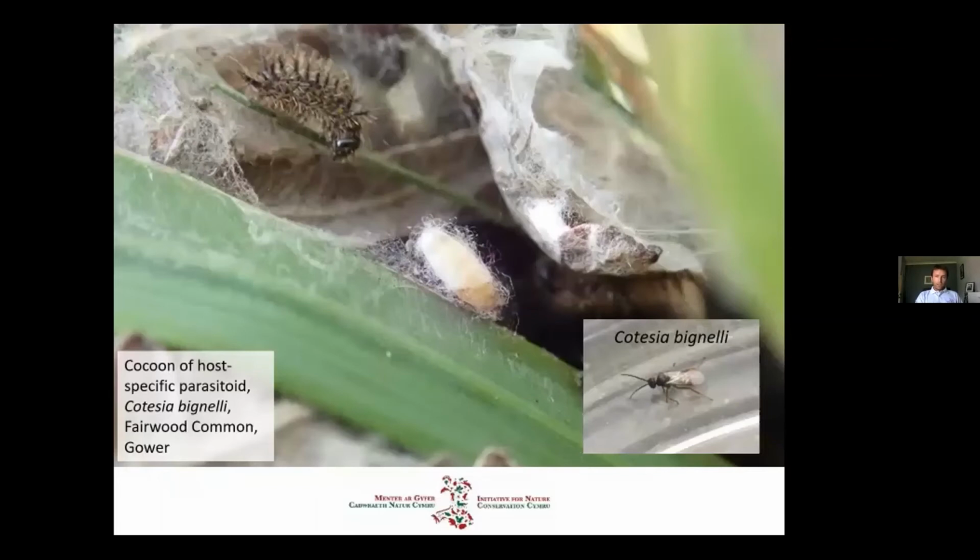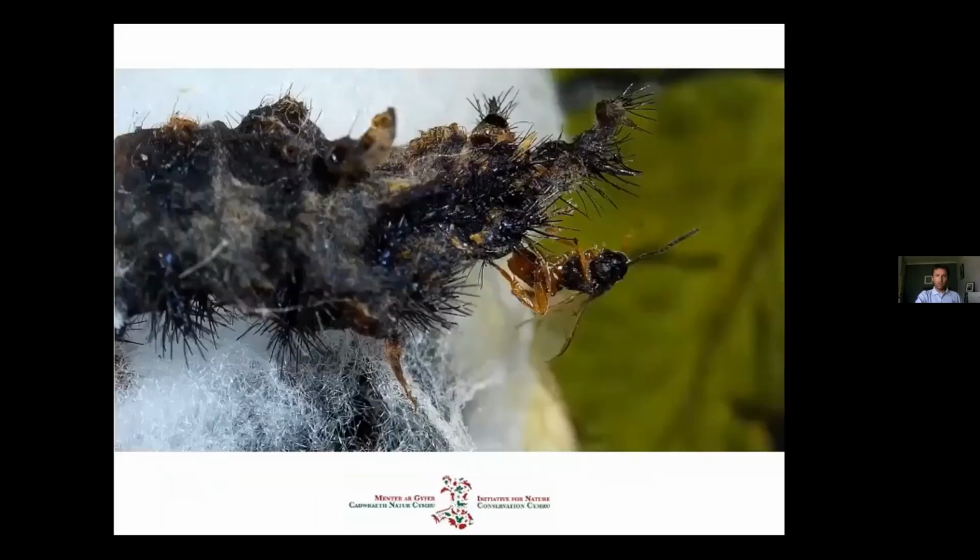And horrifically, the caterpillars can host as many as 70 of these wasp grubs, which makes me feel slightly uncomfortable, I have to say. But they are very important in the population biology of Marsh Fritillaries, which I'll go into in a minute. But first of all, I think I've got another video of the wasp just wandering around after it emerged.